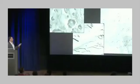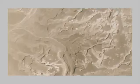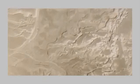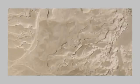And then we started seeing pictures like this when we sent even more sophisticated orbiters. This was discovered by the Mars Global Surveyor in about the year 2000, I think, where at the end of some of these river networks, we call them valley networks, they empty into craters like this. And where they empty, they spread out into a fan.